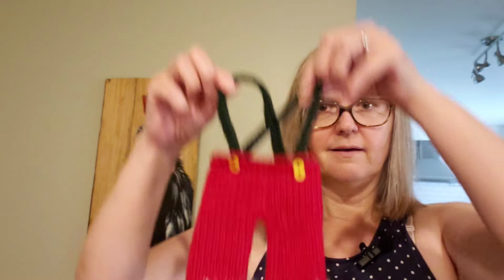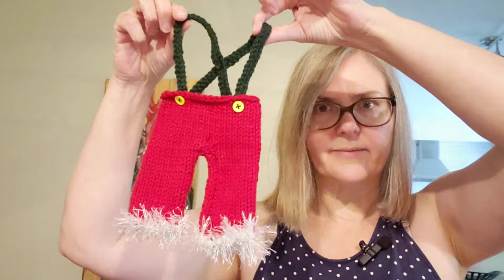So why am I, as a new crocheter, and this is my second time holding a crochet hook, using eyelash yarn on a project when you cannot see the stitches? You know why? Because it's fabulous, that's why.